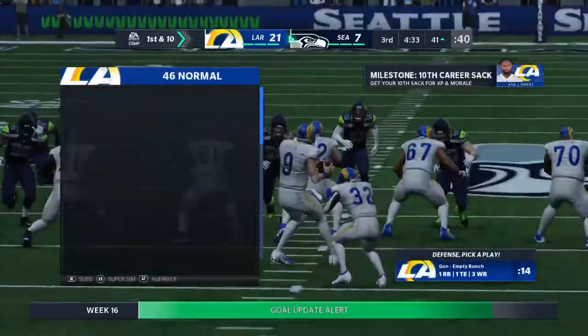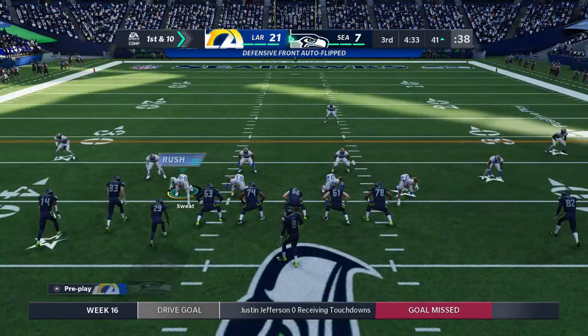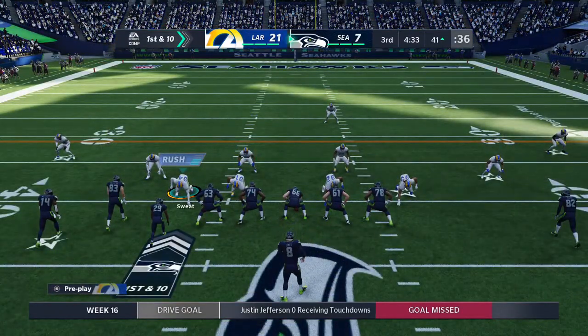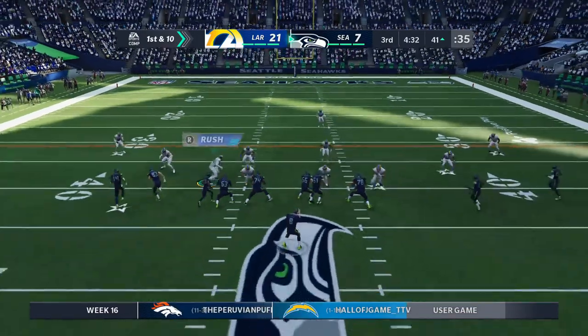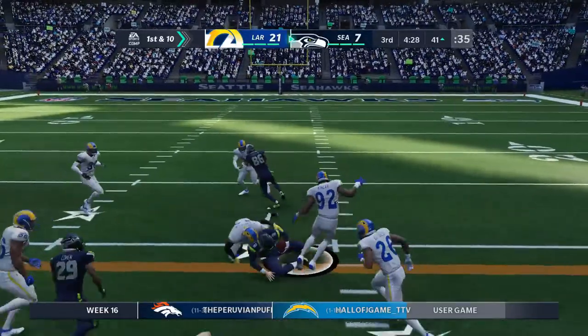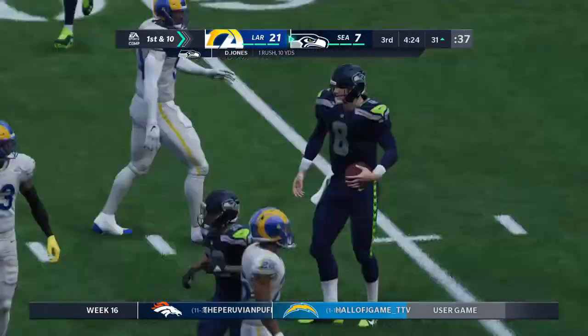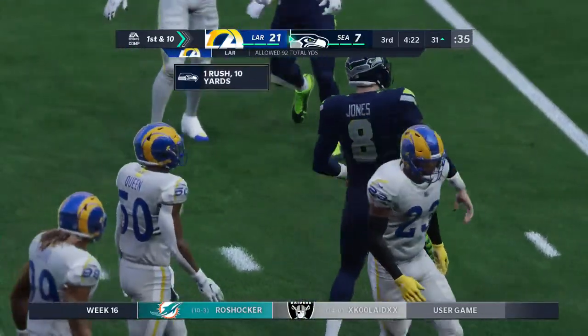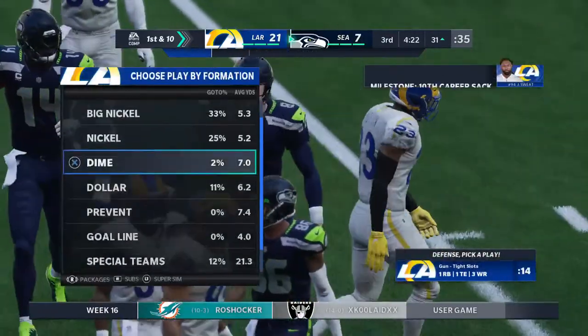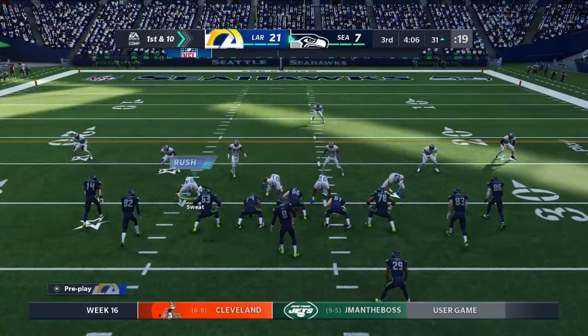Pretty much everything went their way offensively in the first half, but now an interception on the opening drive of the third quarter. As we know, the key to everything here, don't get careless with the football. The problem is you've got to stay aggressive as well. So where's the line between being aggressive and attacking and being overly aggressive? I think they just crossed it on that one. 10 yards there to start the drive, and just enough by about the length of the football for a first down.